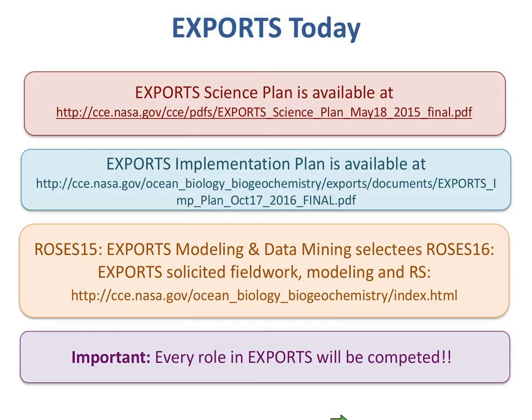And just to summarize, these are all the links that will take you to EXPORTS documents. So, the EXPORTS science plan, the implementation plan, the data modeling selectees. There's also a short paragraph on what their projects are doing. And there's also the solicitation.